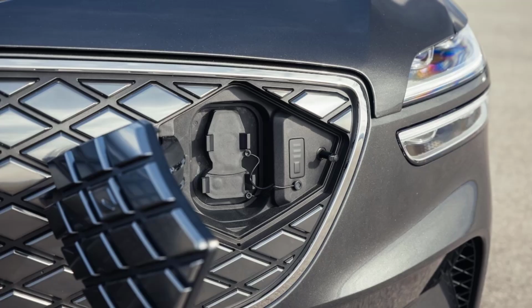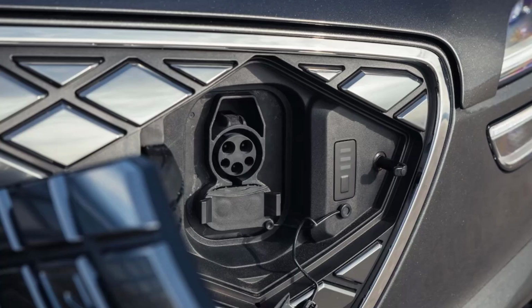Still, we recorded the braking distance from 60 miles per hour down to a stop in 118 feet, impressive given the V6-powered GV70 needed 124 feet to stop despite weighing nearly 500 pounds less. Highway driving is where the electric GV70 shines. Its suspension soaks up everything but the gnarliest bumps, and even those only manage to make it into the cabin with muted thuds.